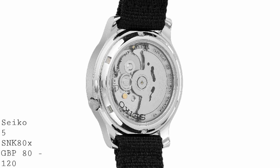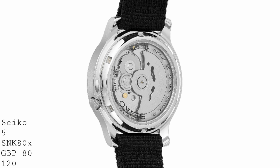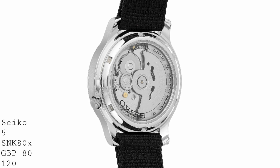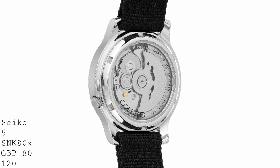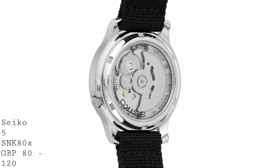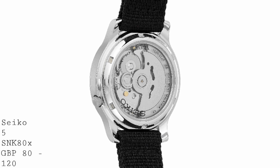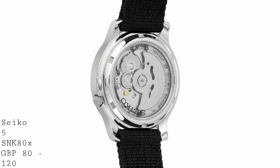And the beauty of these movements really is that they're inexpensive to repair and maintain, and can be brought up to a very high level of accuracy and indeed fidelity in terms of the quality of their movements, and so really is the perfect choice for this piece, and of course can be seen through the case back. And so for about £80 to £120, these make an exceptional option if you're looking for something which is reliable, attractive, and will bring you into the fold of mechanical, automatic styles of pilot's watches.